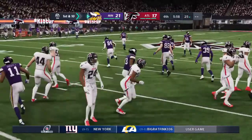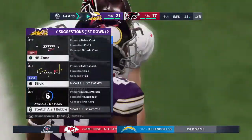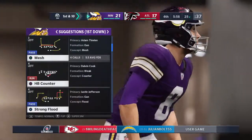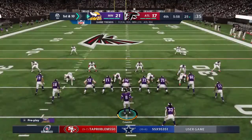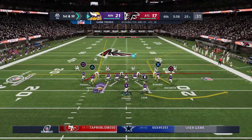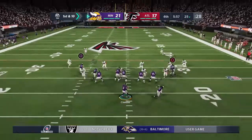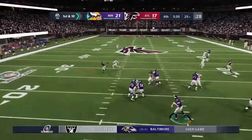Take over 1st and 10 at their own 25-yard line. Now the Vikings offense works their way back onto the field. And this a very important drive leading in the 4th quarter of this wild card game. But this one far from over as they start out here, first down.